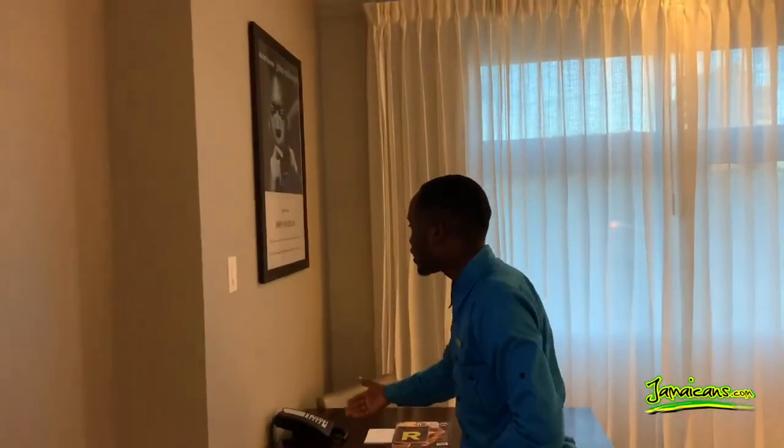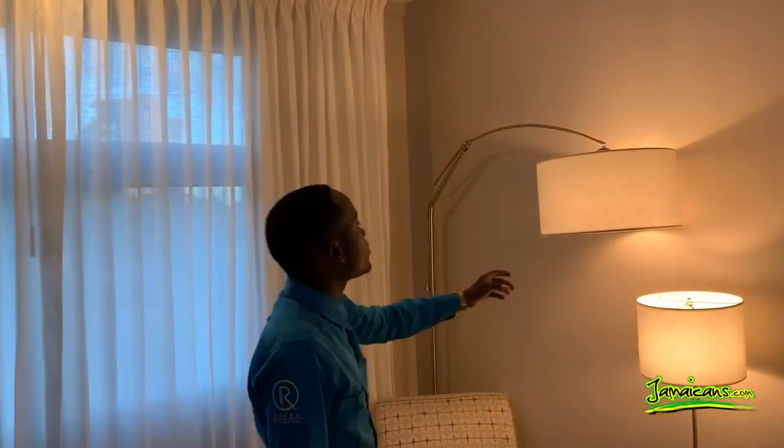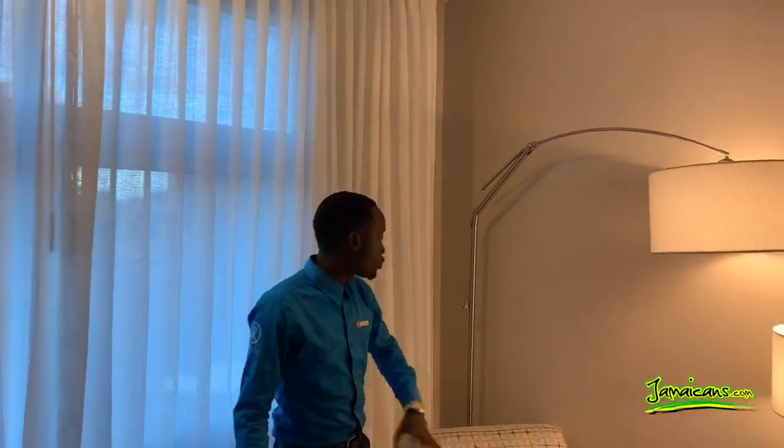Over here you'll find your telephone, switch that controls that one light. And this lamp now is controlled by a foot switch. If you remove the chair, you'll simply switch at the bottom to turn it off.